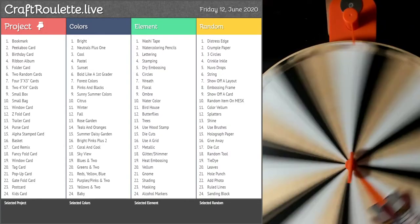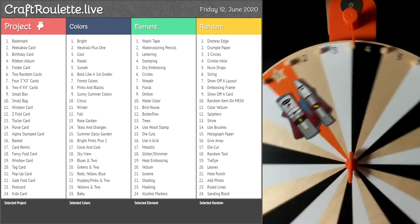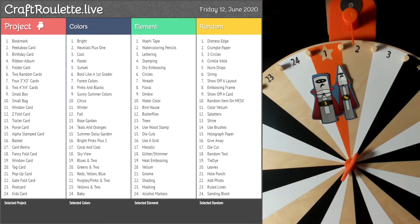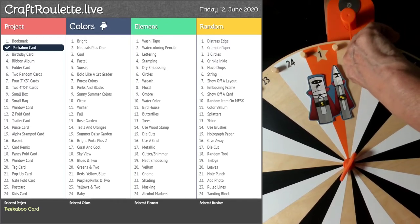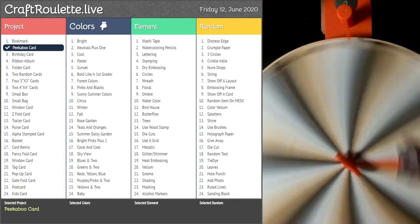Give us a good one, wheel. A peekaboo card. Okay. All right. You guys know what a peekaboo card is? We'll make it up if we don't know, right? Let's see what colors we're going to use.